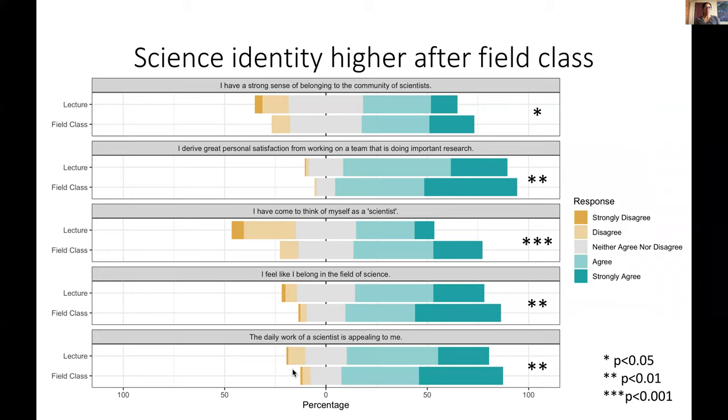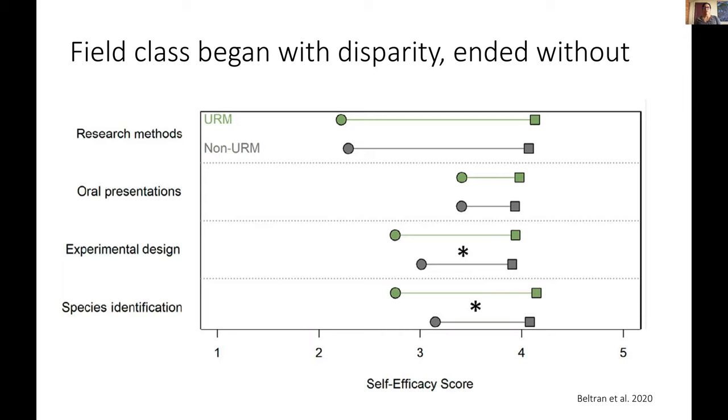Moving to how different demographic groups benefited, this figure shows how, on the field class specifically, underrepresented minority students gained more on some self-assessed skills than their non-URM peers. So we have URM students in green and their non-URM peers in gray. The circles show the mean scores at the start of the field class. The squares are the mean scores at the end of the class. So the line connecting them is the gain during the class.